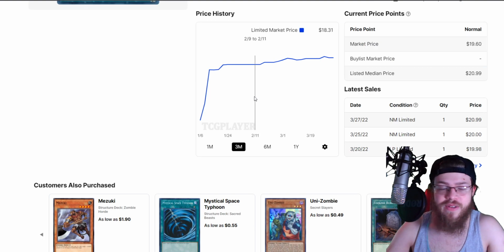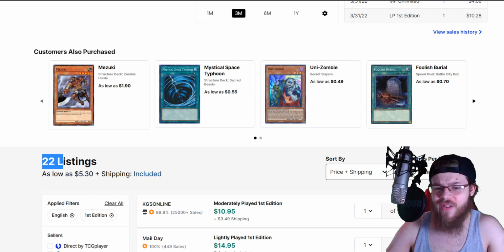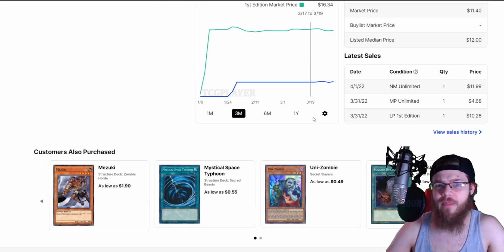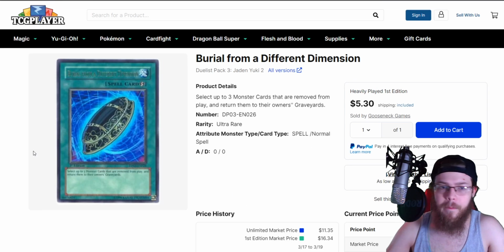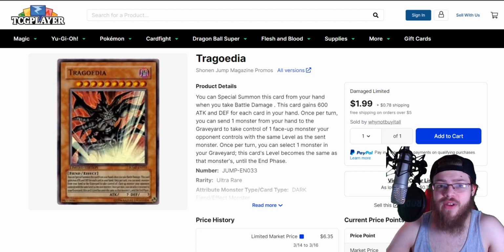And with Edison and other past formats, this is max rarity, or this one's max rarity, and both have fairly low listings that I think it's not a bad idea to go ahead and pick them up while they're like $20 cards. Maybe not just go and buy them right now, because we do see a price hike from the beginning of the year to now. But still, I think it's not the worst time in the world to get into DT Burial and high rarities of Burial. Next, we have Tragoedia.